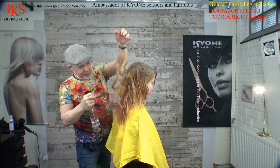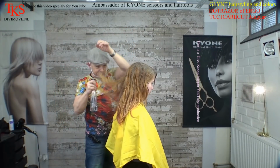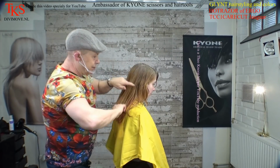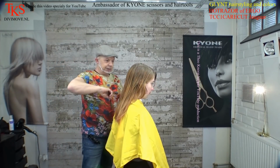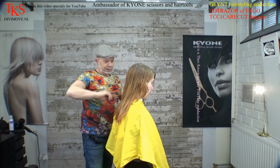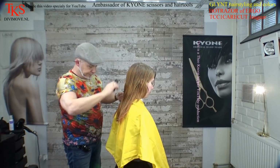I see the old colors that were protected in the underlines are also still there. Last time I did it with the hot razor. You can still feel the quality of the hair, because you see it doesn't pull that much. It's almost, hoe lang is het geleden? Een maand of 3? Yeah, something like 3 months ago.